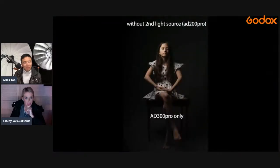So now I've added in an AD200PRO, just at the back there. A bit of separation light, beautiful. That's without. Yep. And that's with. Wow, you look so amazing.